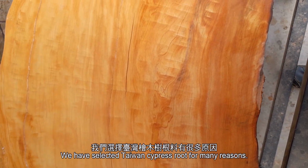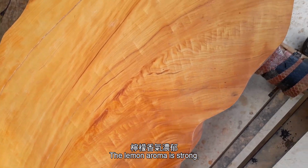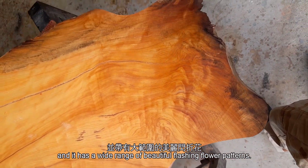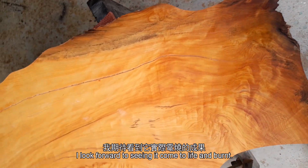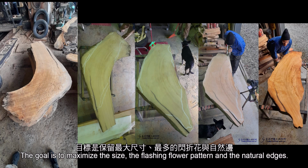We have selected Taiwan cypress root for many reasons. The lemon aroma is strong, and it has a wide range of beautiful flame flower patterns. I look forward to seeing it come to life and burnt. The goal is to maximize the size, the flame flower pattern, and the natural edges.